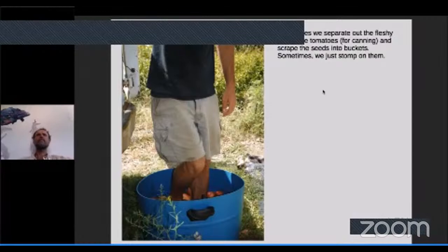The seeds have a coating on the outside of the seeds. At least some seeds do. And that coating is there so the seed can drop to the ground and lie in that wet winter soil all winter and then sprout the following spring. Well, when you save your own seed, you want to be able to put them in the ground and you want them to sprout right away. So you got to make that coating go away. So the fermentation makes that coating go away. So for some seeds, they do need to go through the fermentation process.